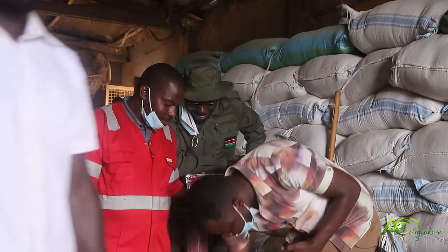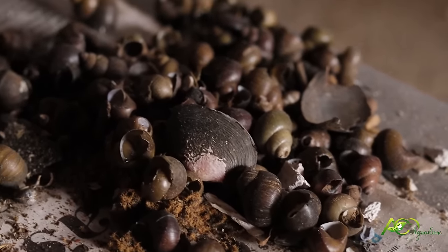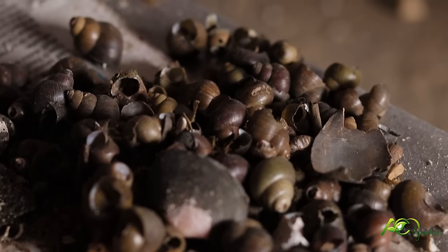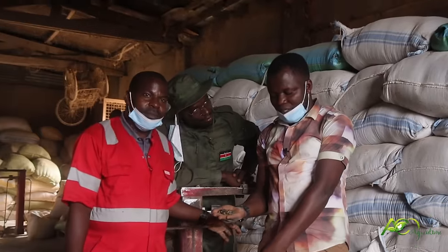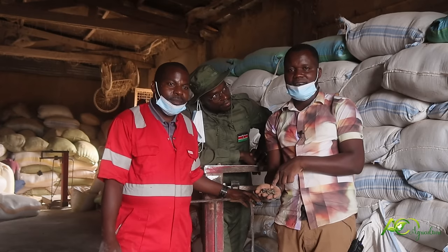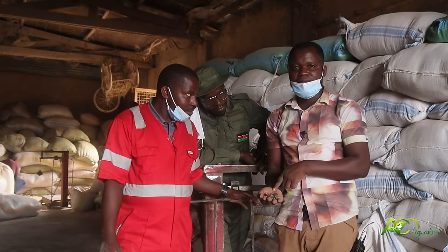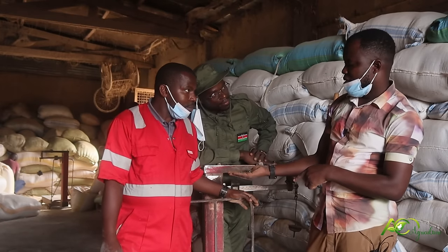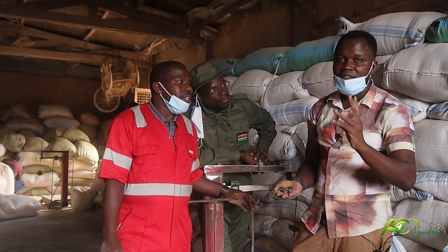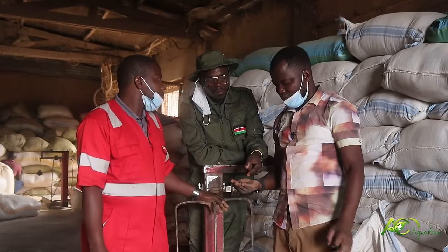Let's go on. This is our lake shells. We got them from Lake Victoria. We dry them and we put them here. It is very good, and it is cheaper, because lime is 500 Ugandan shillings, while this one is 400 shillings. So this one is cheaper in place of lime, and it is good for supplying calcium.